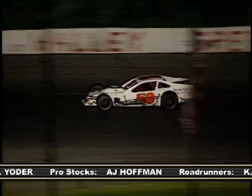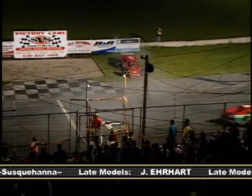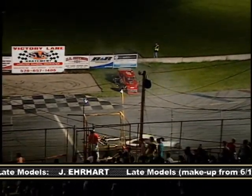This is how they would run until the final lap. Hirschman is sitting in 3rd when suddenly the leaders get together coming to the checkers. Hirschman squeezes by for the win while Paulus crosses the line backwards.